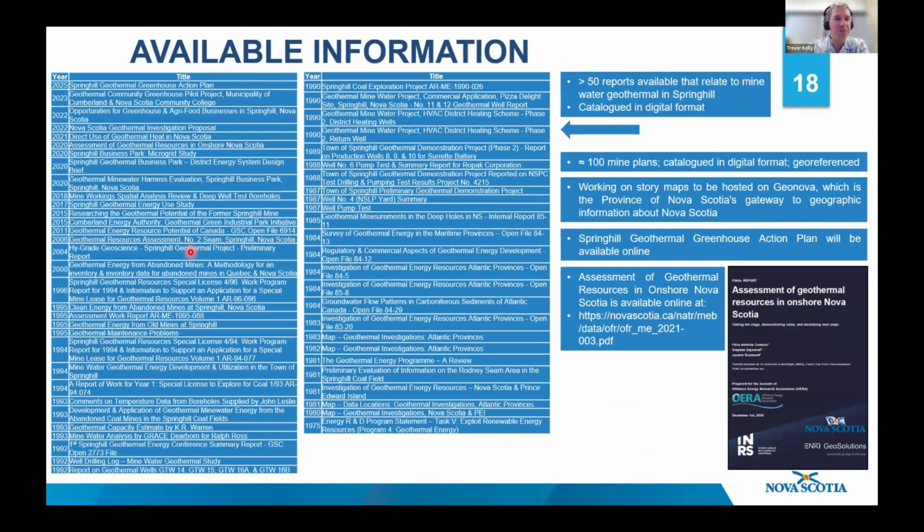In terms of the available information, we've got in excess of 50 reports that have been written over several decades. We have 100 mine plans, cataloged and digitized. We're working on presenting some of this geothermal work online for the public. The action plan should be available online shortly. If anyone has an interest in a comprehensive overview of geothermal resources for onshore Nova Scotia, they can visit this link here. It's a very comprehensive report done approximately 5 years ago.